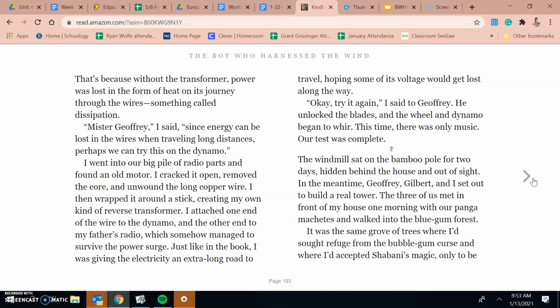I went into our big pile of radio parts and found an old motor. I cracked it open, removed the core, and unwound the long copper wire. I then wrapped it around a stick, creating my own kind of reverse transformer. I attached one end of the wire to the dynamo and the other end to my father's radio, which somehow managed to survive the power surge. Just like in the book, I was giving the electricity an extra long road to travel, hoping some of its voltage would get lost along the way.